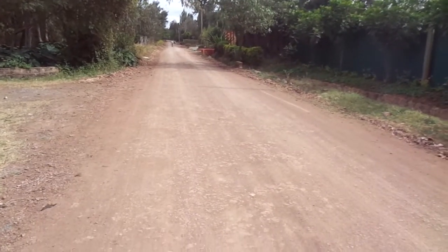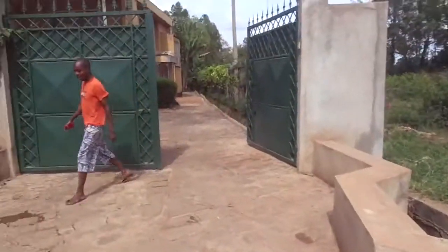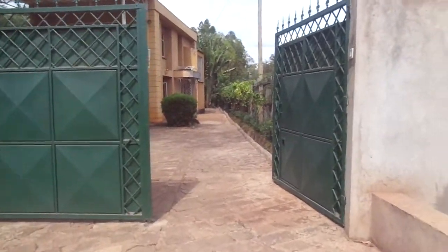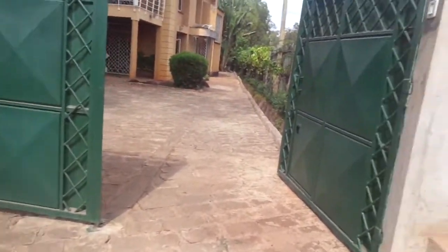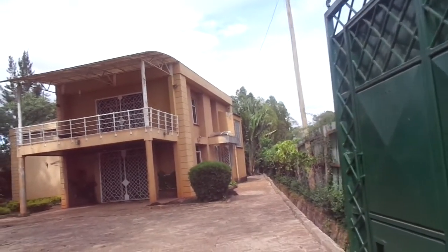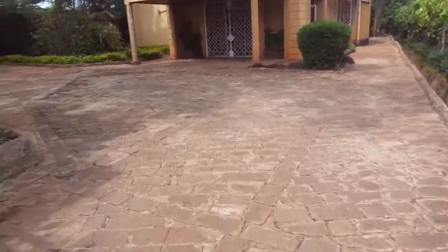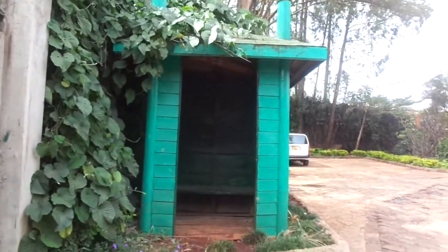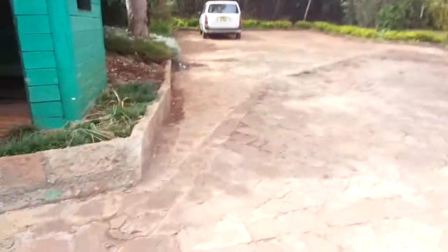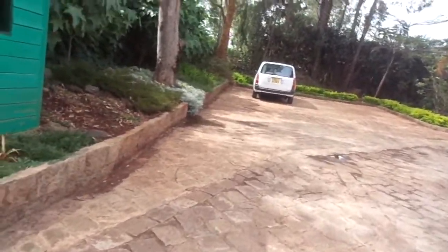So this is the entry to the villa. This is the gate entering to this villa. We're talking about how many bedrooms? Five bedrooms. We have the place where the soldier stays, who should always be awake. A number of parking can accommodate up to 8 cars.